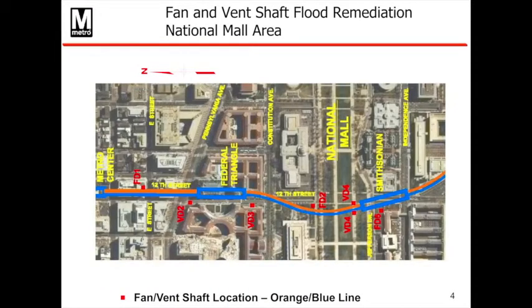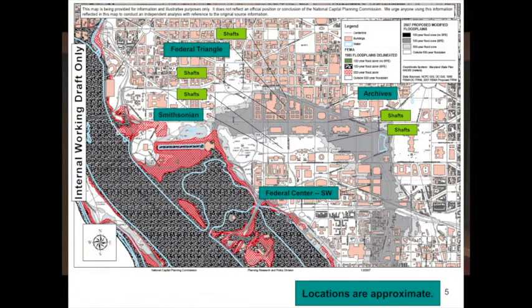Likewise, the blue and orange line cross the National Mall, and this is, of course, right through the heart of the Federal Triangle area. F stands for a fan shaft, while a V in front denotes a vent shaft, but essentially they're grates on the ground.